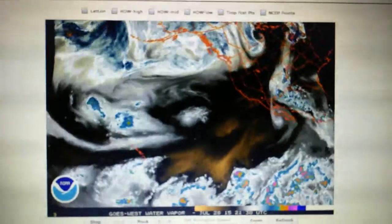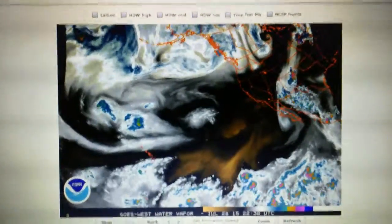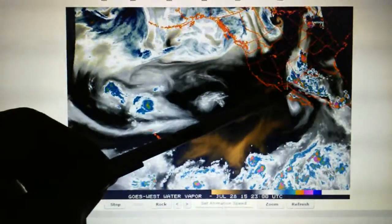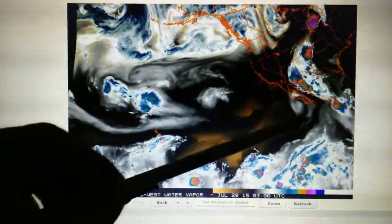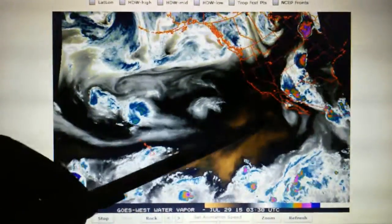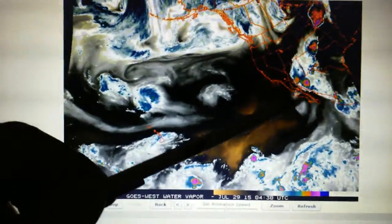Okay, today is Tuesday, July 28th, 2015, and we're looking at the water vapor loop for the Northeast Pacific. We see that this low pressure spinning here has been isolated by the transmitter, and they will finish this thing off. It's moving out into the Pacific here. We can see that, and so they're keeping heat on this in order for it to not spin up into a tropical storm and a hurricane because of the water out here.